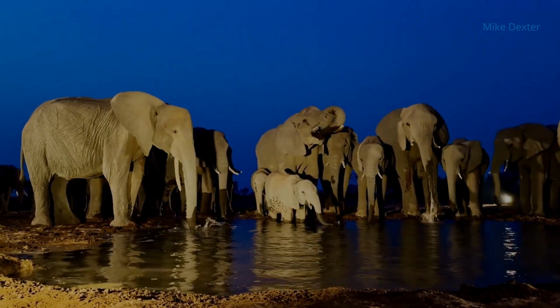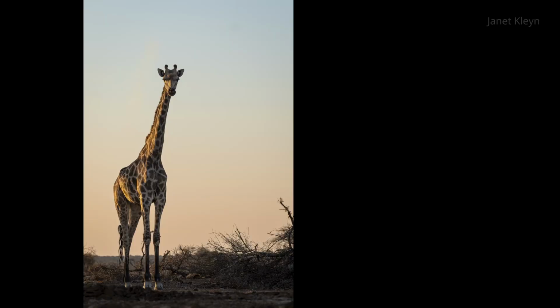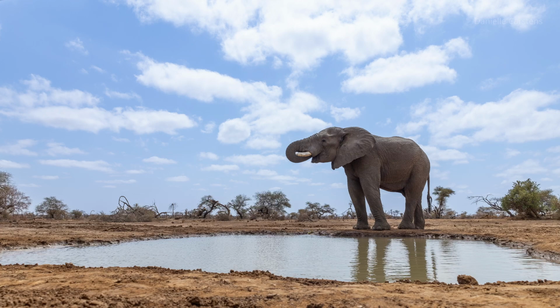Photographers are in for a real treat with the type of photographs they're able to capture here, as well as the experiences to be had. Top quality sunset, sunrise and night scenes are on the menu.